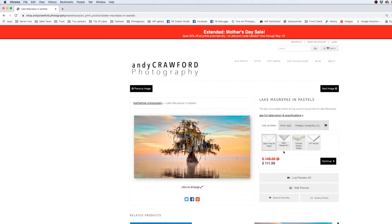Now, the reason I like these three options, the satin metal print, the canvas gallery wraps, and the acrylic, is they really, when they come to you, they're ready to hang. They don't need frames, and so they are a little more expensive, but when you start considering the cost of framing, the difference is negligible, sometimes less than what you'd spend on framing. But let's just, for argument's sake, let's say that you want a framed print.